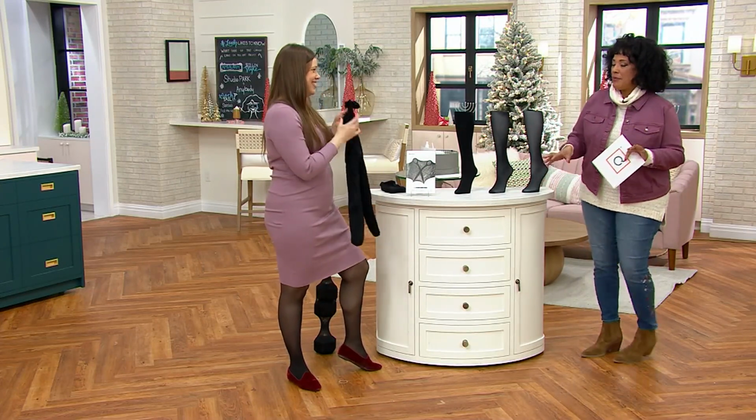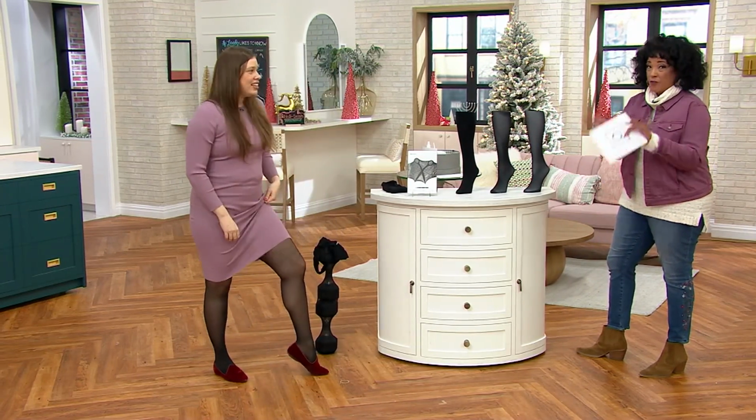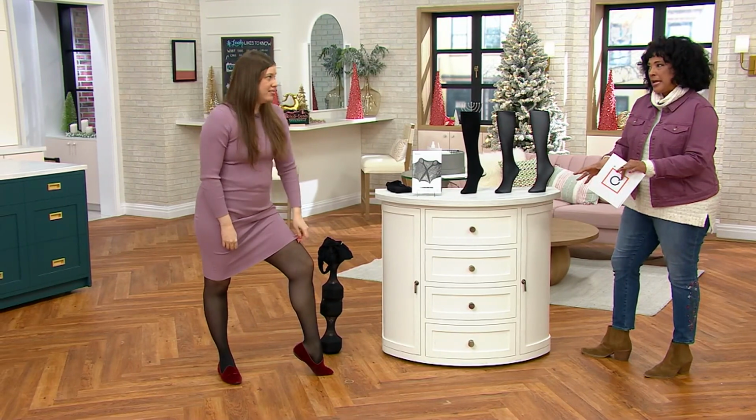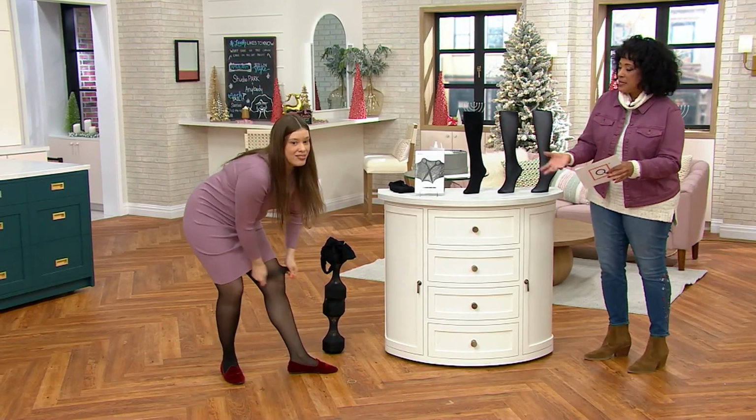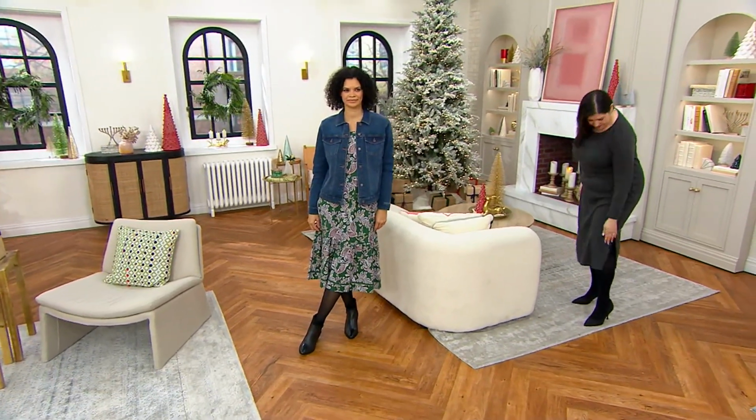Here's what I love. What we love about a black tight is it works with everything. If you're doing that leg elongating look, we're reaching for our black tights. When I look at you in the Super Sheer, well, that's what I would love. Oh, and what are we going to show you?